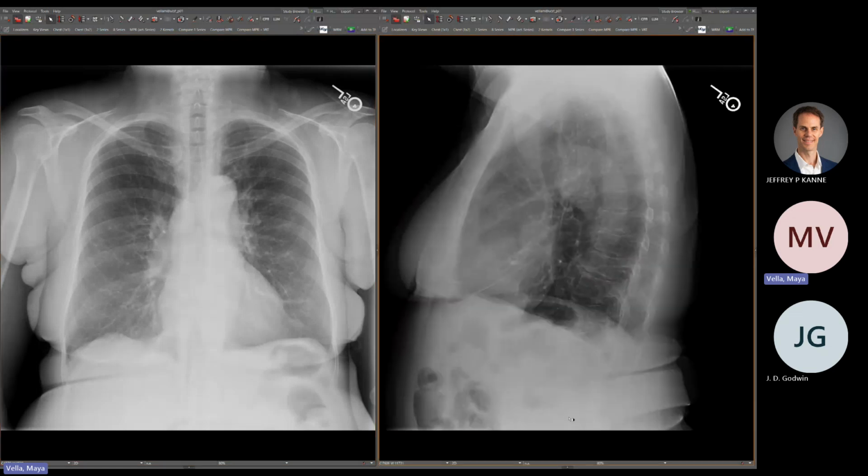The thing that caught my eye here on the lateral is this density that seems to be projecting behind the trachea and sort of under the level of the aortic arch. So this sort of rounded structure here seemed a little bit abnormal to me. I wasn't entirely sure what it was, so I recommended that the patient get further imaging. We had nothing prior on them, and as far as I could tell from their chart, they had no prior chest imaging available. So we did get a chest CT.